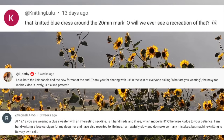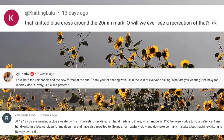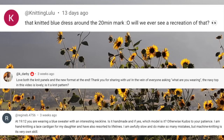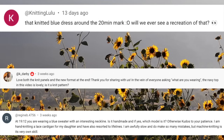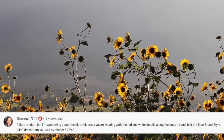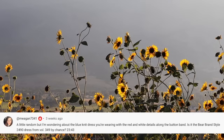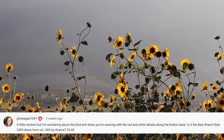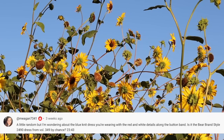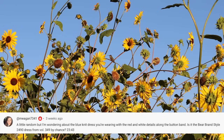The next set of questions concerns the blue knit dress, the navy top, I think some of you were calling it. It's one of my favorite pieces at the moment, and Megan7341 came to the rescue. When I saw your comment, my jaw dropped and I ran online to see if you found the exact pattern for this dress, because it is actually the next one that I wanted to make on my knitting machine. I love it so much and I don't want to wear the vintage version out. I want to make a replica that I can wear.